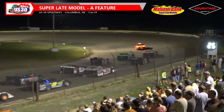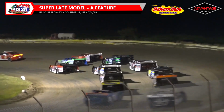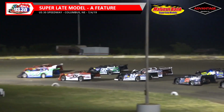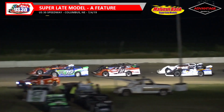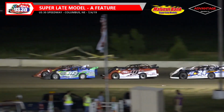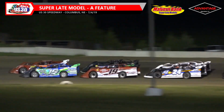20 cars, race fans, 25 laps, $2,000 to the winner. 25 laps of racing action, Malvern Bank Super Late Model Racing Series. Let's give it a big hoorah! All righty, Kurt Schroeder and Andrew Koziski on the front row. 9th ever visit to the US 30 Speedway for the Malvern Bank Super Late Model Series.